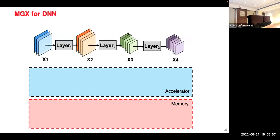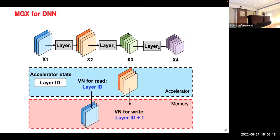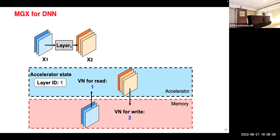Let me illustrate the idea of MGX using a simple example. This is a simple feed-forward network, and we assume that the feature maps of the network are written to the off-chip memory only once. In this case, we only need to keep the layer ID in the accelerator state. For memory reads, we just use the layer ID as the version number. And for memory writes, we use the layer ID plus 1 as the version number. For the first layer, the VN for read is 1 and the VN for write is 2, and so on and so forth.